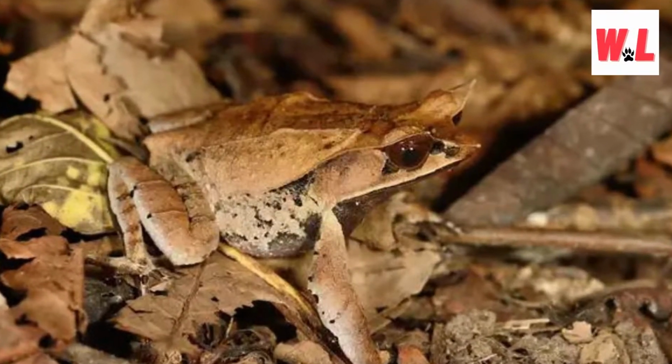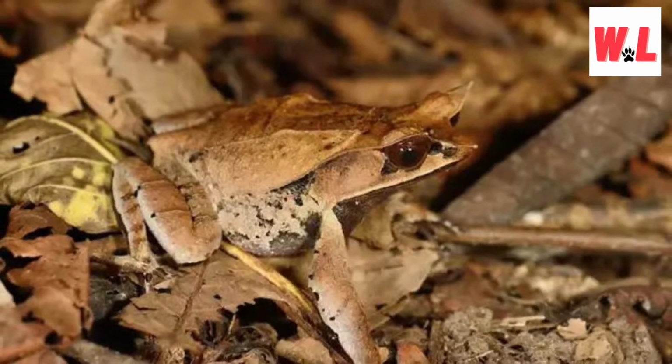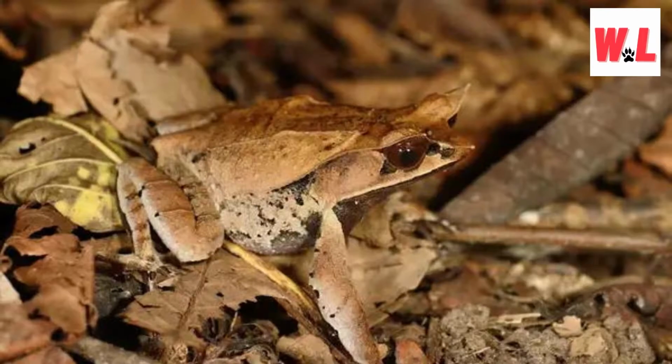Amazonian horned frog. Our adventure takes us to the South American rainforests, where the Amazonian horned frog reigns supreme. Picture this, you're wandering through the dense South American rainforests, and you stumble upon what seems to be a collection of leaves on the ground. But take a closer look, those are Amazonian horned frogs, Ceratophrys cornuta, in disguise.